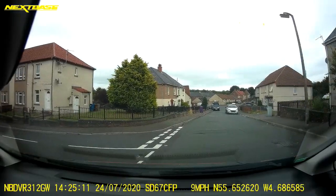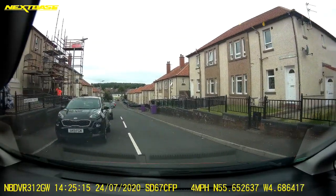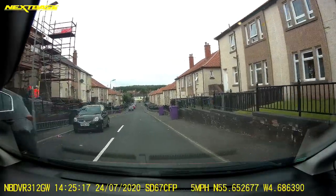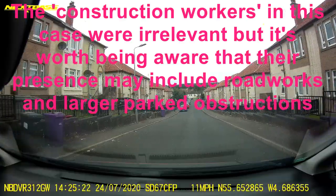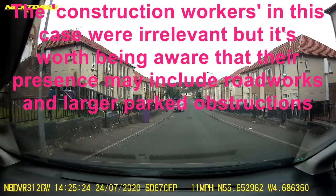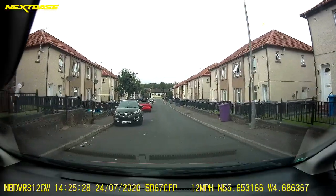Tight downhill turn to the left hand side. Park cars immediately as I turn the corner, but it's safe to overtake them. Got some construction workers on the left doing some roofs or whatever. Arriving at destination on right. And again, no oncoming cars, so checking my right door mirror and moving out.